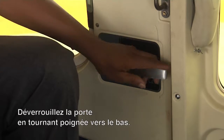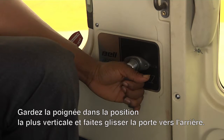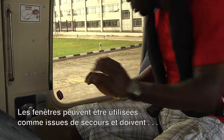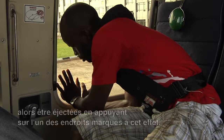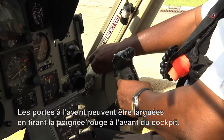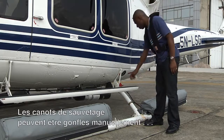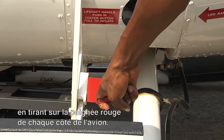Unlock the door by turning the handle downwards. Keep the handle then in the most vertical position and slide the door backwards. Use of the sliding door is prohibited when landing on water. The emergency window must then be removed by pushing on one of the spots marked on the window. The doors in the front can be jettisoned by pulling the red grip in the front of the cockpit. The life rafts will automatically be launched when landing on water. The life rafts can be launched manually by pulling the red handle on either side of the aircraft.